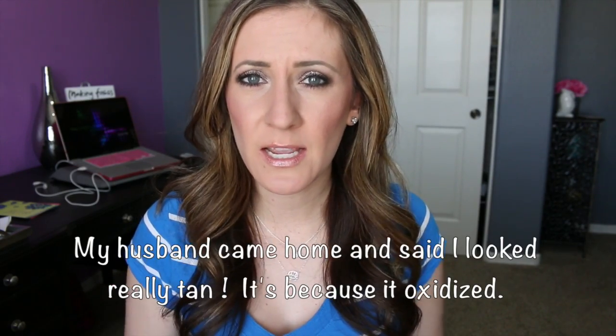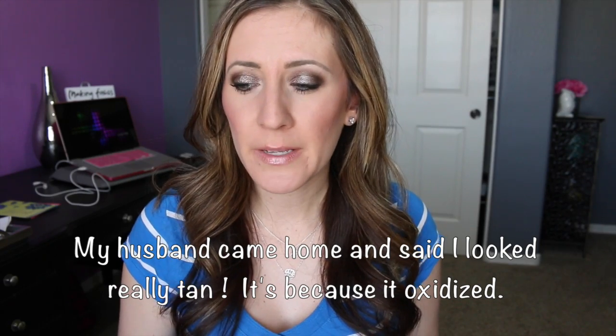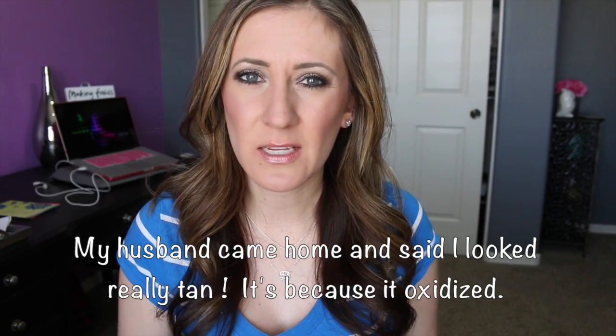Now, if I was more tan, like if I started using self-tanner, I think I could make it work. But I don't know if I plan on doing any self-tanner anytime soon. Self-tanning is a pain in the butt, so I just don't like it. I try to do it sometimes and then I just don't keep up with it because I don't enjoy it.